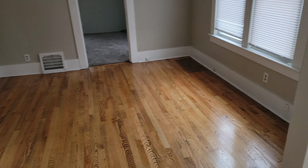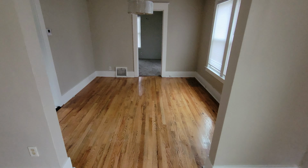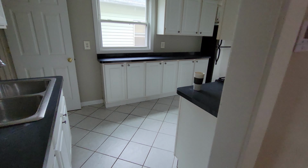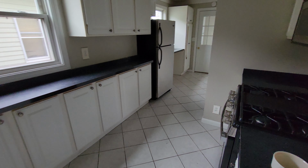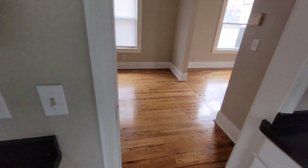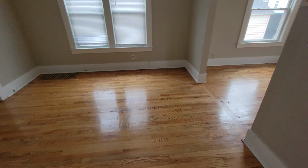It's a great house. Beautifully refinished hardwood floors. All my staging furniture is out of here because we were supposed to close. Had to move it to the next house that I flipped, and then this one fell apart. So here we are again. But the holding cost is something to always consider when you're flipping houses.